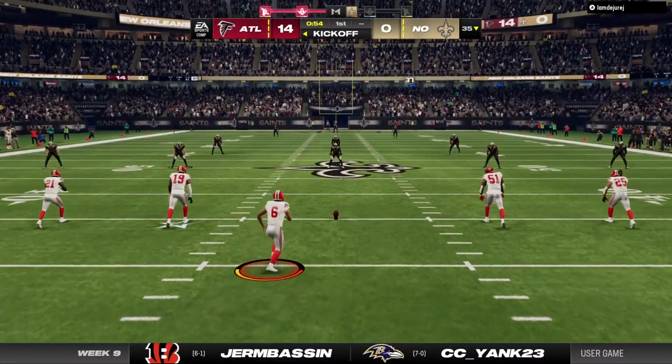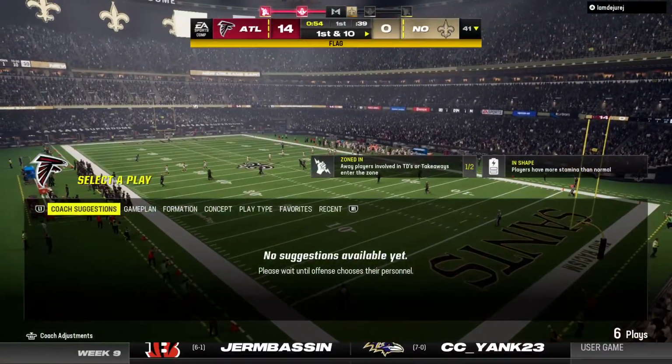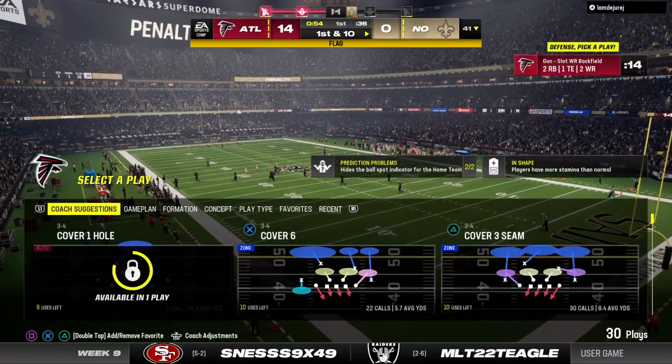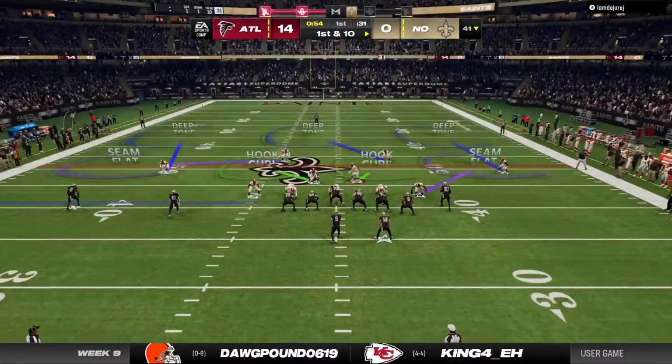Following the touchdown, here's Koo to kick off. Right after the touchdown to extend their lead, now maybe opening the door a little bit there by allowing starting field position at the 40. Good starting field position for them here as they come up 1st and 10 at the 41-yard line.